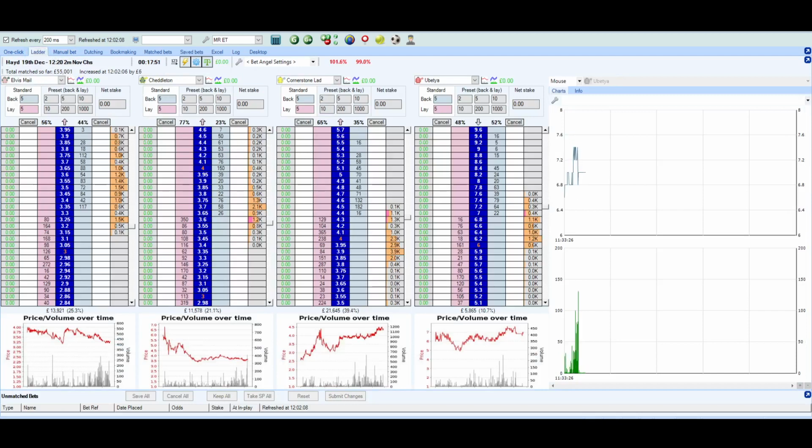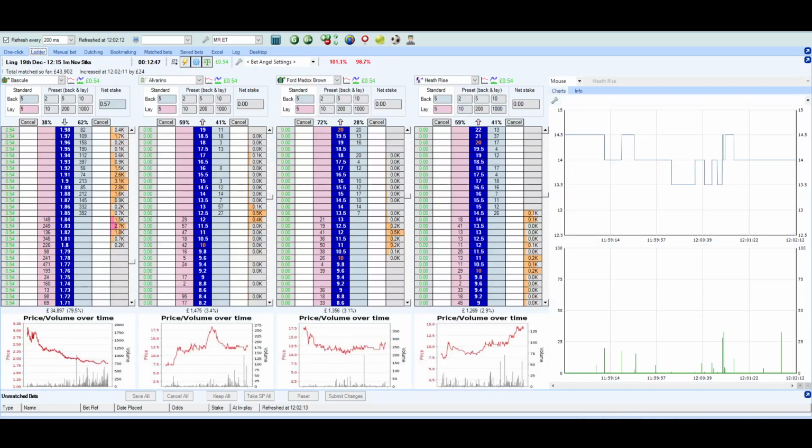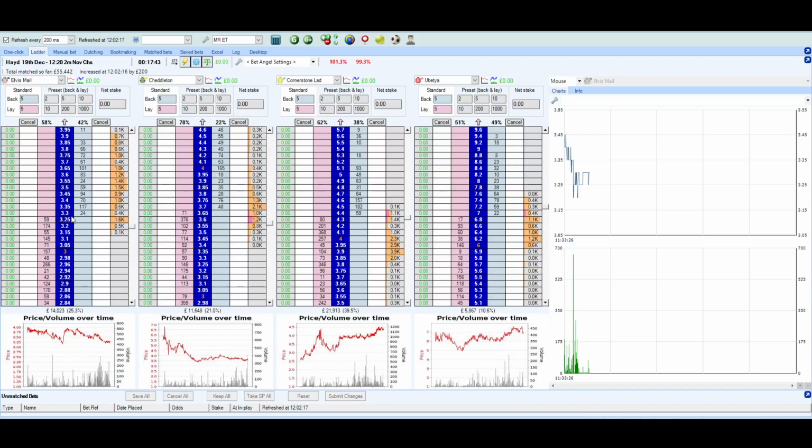Let me just double check I greened on that. I've got paranoia that I didn't. I did green. Alright, cool. So, next one here, 17 minutes to the off. Favourite at threes. Second favourite at threes. Third favourite not far off at fours. So we've got what sticks out.